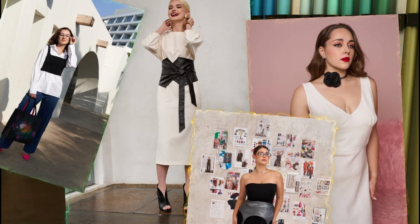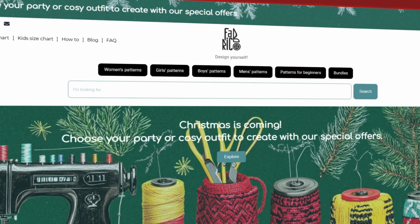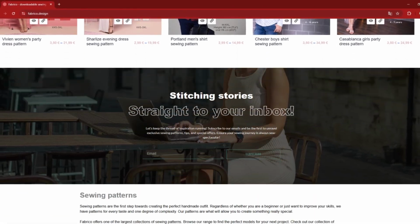Accessories can also take your look to the next level. Add a statement necklace, a bold belt, or a corset top to make your shirt stand out. Find these accessories that you can make yourself and use them in your images on our site. You'll find a stylish choker, accent belts, and plenty of corset tops to flatter your figure.